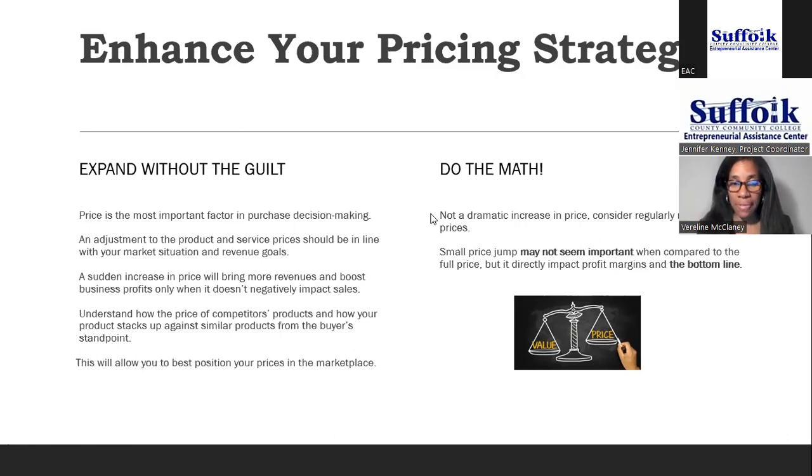Price is the most important factor in your purchasing decision, right? You could adjust those prices on your services and your products, and it will somehow hit the bottom line. It's also part of your situation where your revenue goals will be affected. A sudden increase in your price will bring in more revenues and boost your business for this year, as long as it's not negatively affecting your sales, that you're still receiving sales. Understand how the price of your product or service stacks up to the competitors. Again, what standpoint are you at versus them? This would allow you the best position with your pricing in the marketplace.